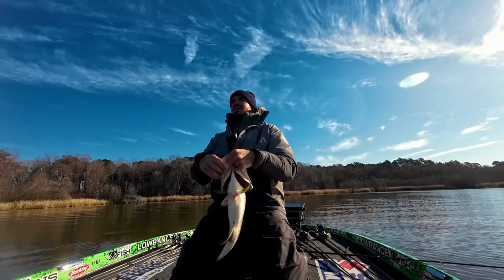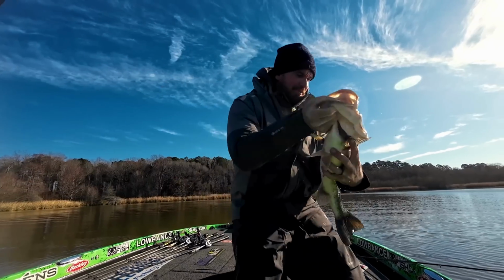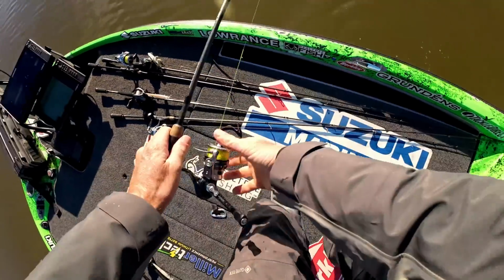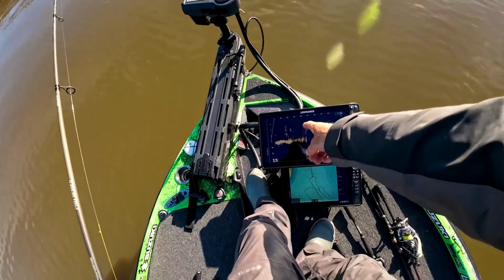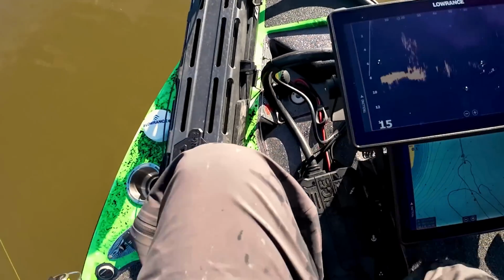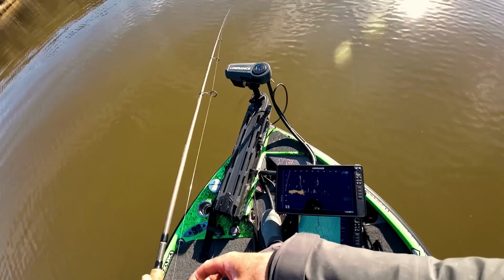Guys, he was sitting up super high in that pile, and I didn't give up on him. Was that the same one? Same one. All right, perfect. I didn't give up on that bass. You could just see him sitting up there. I threw that jerk bait, and he wouldn't react to it. He'd go down in the pile. Gosh dang, dude, he was sitting. See this little divot right there? He was sitting right there, dude. Right there, right in that brush pile. Oh, baby, that's another big one. We got two big ones.